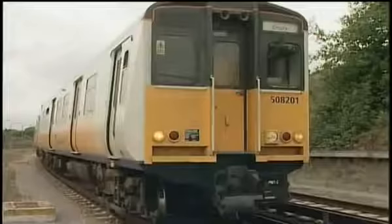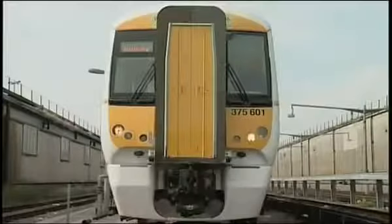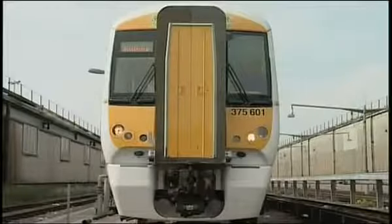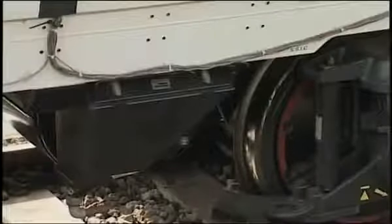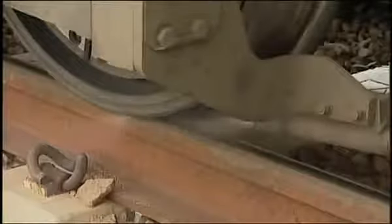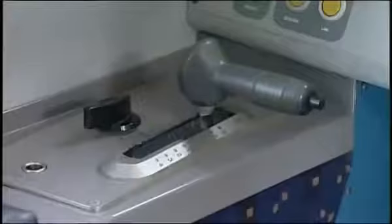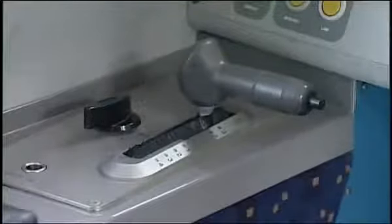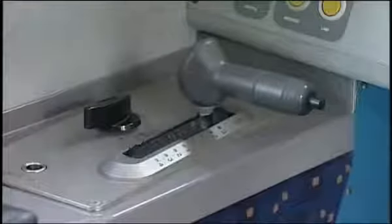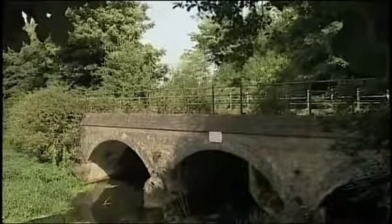Some of the more recent types of multiple unit train, for example the Class 508 and the new Class 375, are also provided with sanding equipment. With this equipment, sand is delivered to the railhead immediately in front of the wheel to restore its grip on the rail. The application of sand is controlled by the WSP equipment when the brake controller is placed in step 3, or emergency.